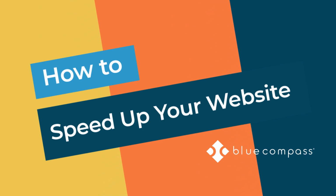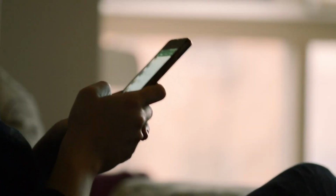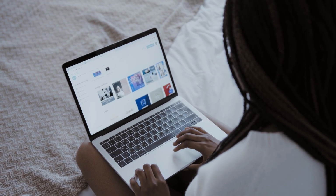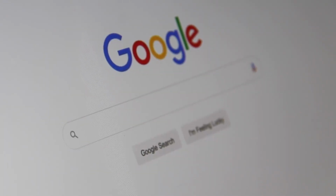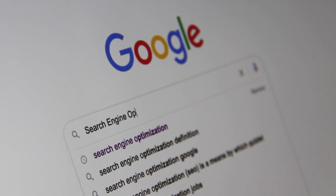Now, the speed at which your web pages load is obviously critically important, and it makes a big difference for your website visitors. The slower your web pages are loading, the more likely they are to leave and go elsewhere, hopefully not to your competitors' websites. But in addition to that, your web page load time also affects the search engine optimization of your pages. Google has been pretty clear that website load speed is one of their ranking factors.